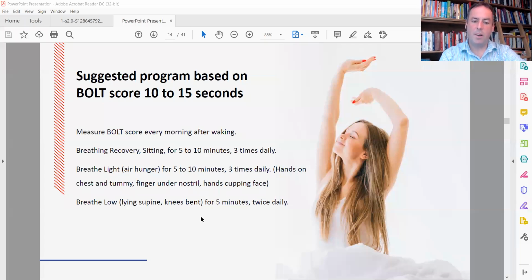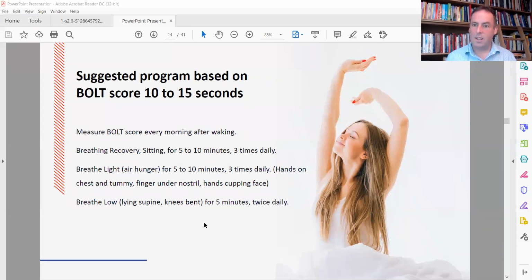Breathing low can be a very good exercise for people with COVID as well, because of their difficulty in doing any of the exercises standing or sitting. And breathing low with your knees bent, and you're going to have your hands again at either side of your lower ribs, and breathing in very light and slow.